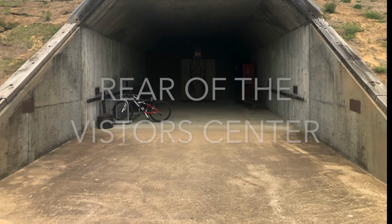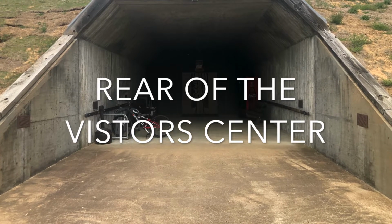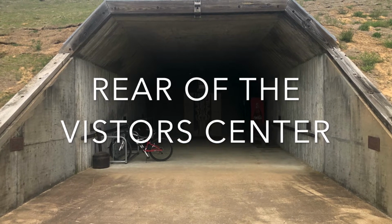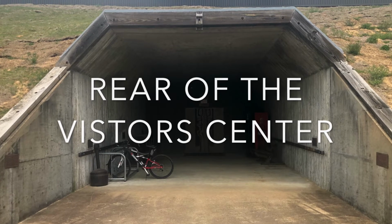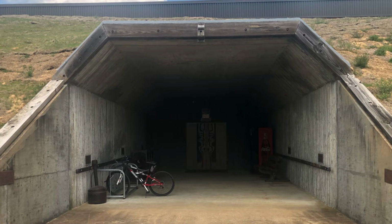What you see now is the back side of the park. The front was under construction because they're doing some things for wheelchair access, so you had to use the back. It kind of looks like a cave that you go into in the park. Once inside, you will come in from the back, and you'll see a theater just to your right.